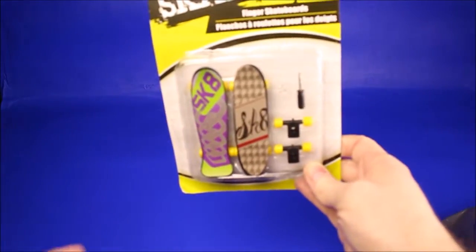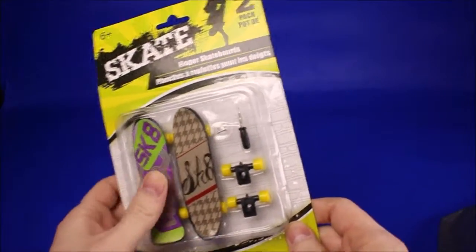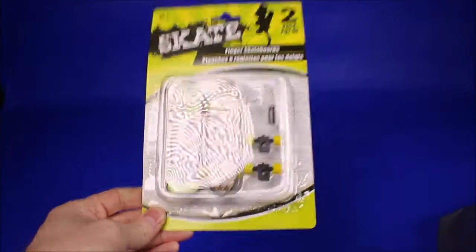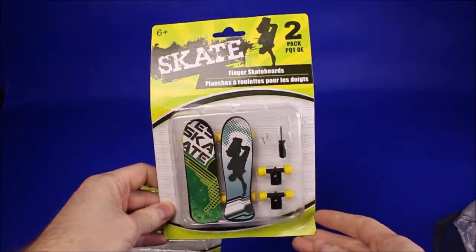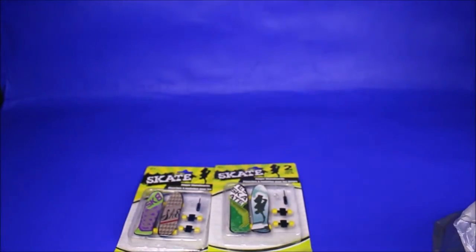First place I went to was a Dollar Tree on Myrtle Ave. And just bought all kinds of stuff for a buck. I bought this cool little skateboard set. I really like the small little screwdriver. So that was pretty cool for a dollar. Bought another one. I love little accessories like that. I'm always looking for those.